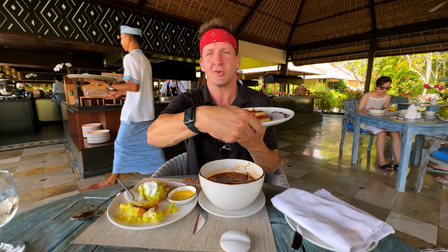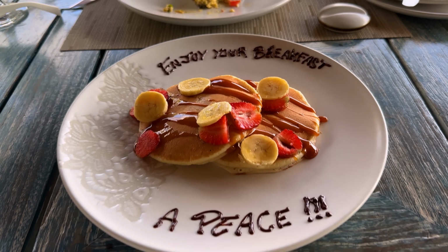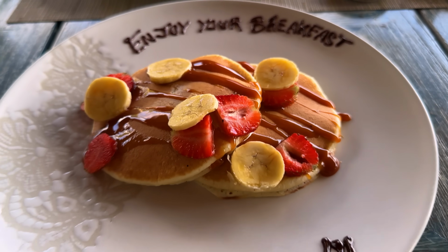Guys, I just want to point out also, everyone here is so freaking nice, and look at this. They just came and they wrote on the plate, enjoy your breakfast. On the bottom, they wrote, a piece. Hospitality, 10 out of 10.